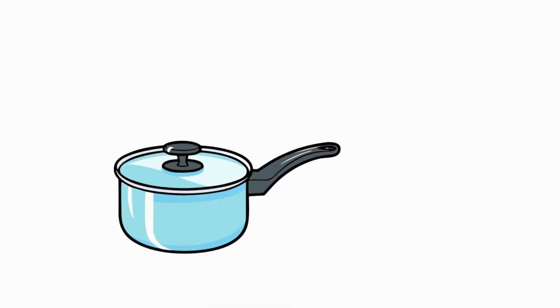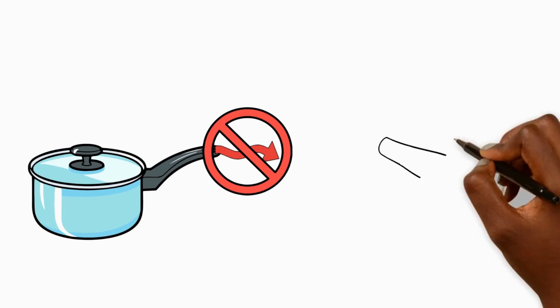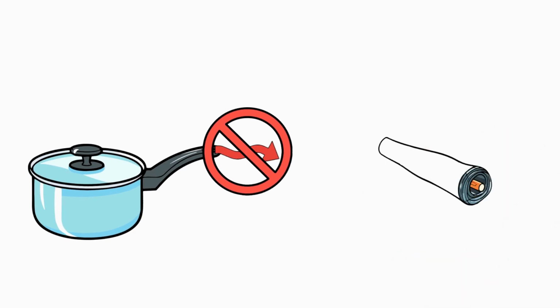Insulators aren't just for keeping warm though. Plastic handles on pots stop the heat from burning your hands. And the plastic coating on wires stops electricity and heat from escaping.